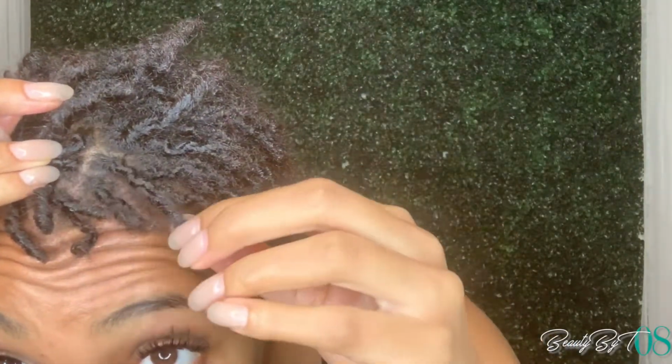So with interlocking, you're no longer retwisting every 3 weeks. You're not retwisting at all. You can still palm roll the ends to make them cylinder shaped. Once the top starts to form, I will start palm rolling those since they are a little bit longer and it's enough to get in between my palms.